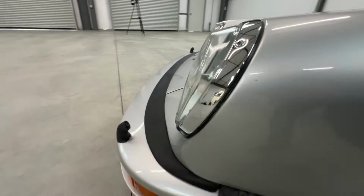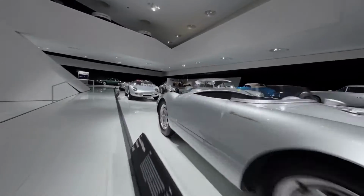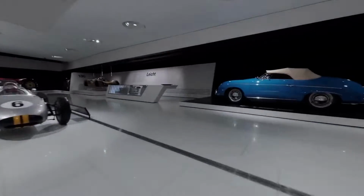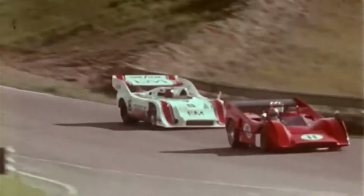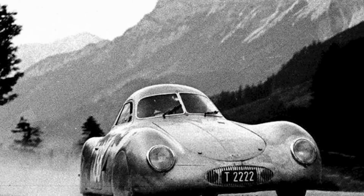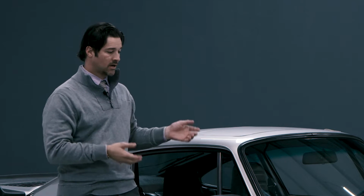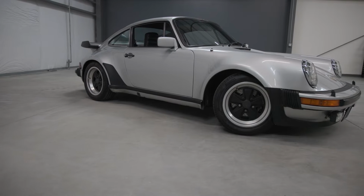A lot of singular words that you could use to summarize Porsche. Heritage, racing, curves, but turbo could be one of the top words that just stands out for people to say, what is a Porsche and what Porsche is iconic. To me, the 911 Turbo is one of the most iconic cars they've ever produced.